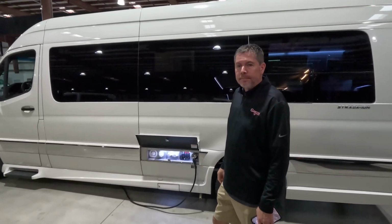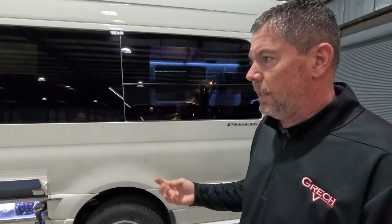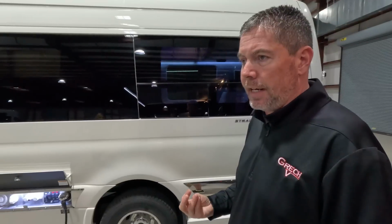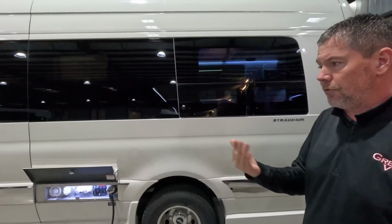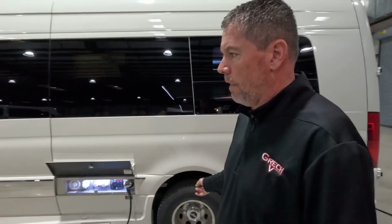Now, what else is going on with this particular van? This is a demo van. So this is someone that Gretsch let use the van for around 10,000 miles. And then basically we traded it out and gave them a different coach. This one's obviously reduced in price. It is another Strata Ion, so just like the other new ones we have, but it is not all-wheel drive, because you can see the aluminum regular wheels.